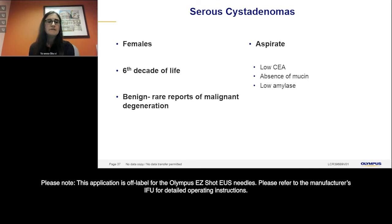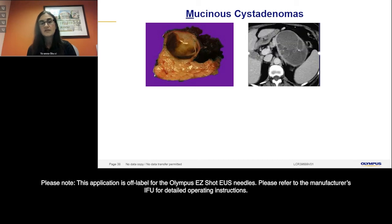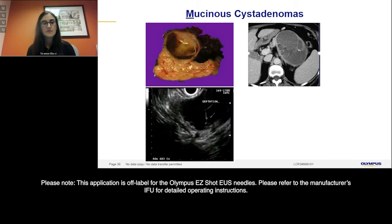Now we're going to do M, mucinous cystadenomas. These are what I think polyps are to colon cancer. But mucinous, they're macrocystic. They have classically large compartments. 20% of the time they can be microcystic, so watch out. Sometimes they can be. You can see here how it's macrocystic, with large compartments on cross-sectional imaging by EUS. There's a large compartment with this septation.